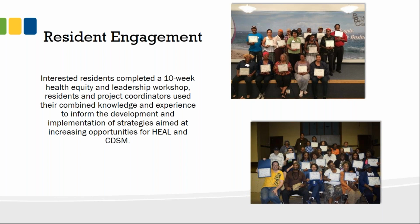We used that organization because they were well connected to the community and well respected, and we were able to recruit residents for the workshop. The first picture up top is cohort 1, and those were residents from 3 of our neighborhoods in Cleveland. And then the second is cohort 2.